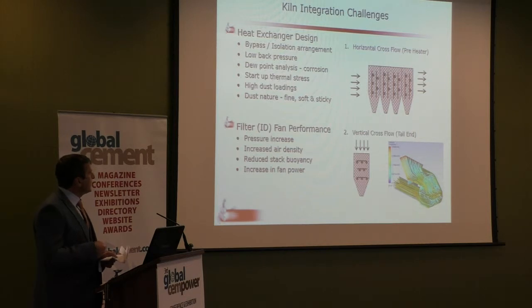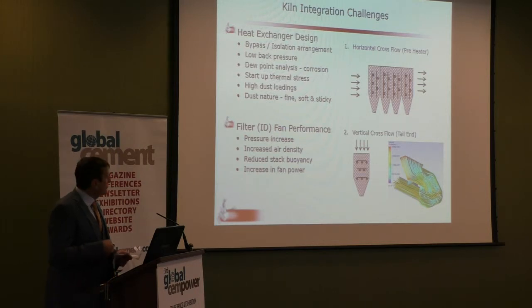If we're looking at the tail end, it's much simpler. You just have a vertical cross flow with a cleaning system as we've designed here. You need to think about what's going to happen to the fan as well.